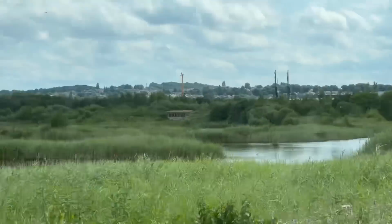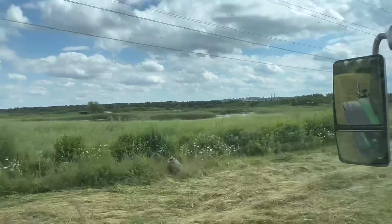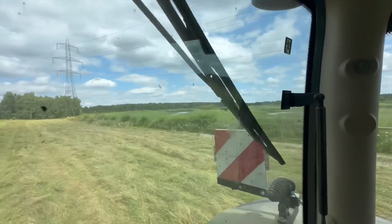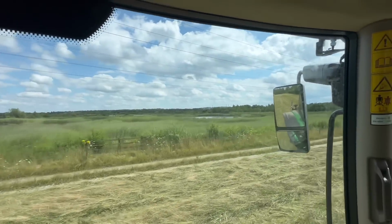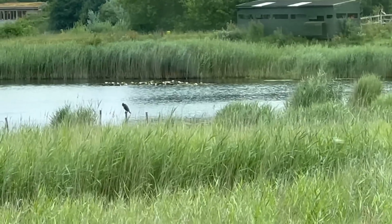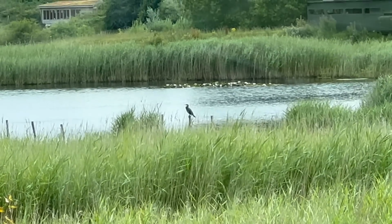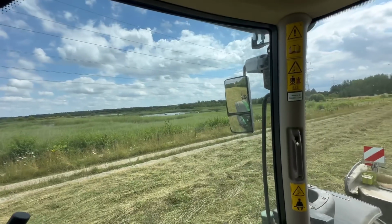It's very nice down here. The ponds and the bird hides. Looks like there's more rushes though this year than there was last. I feel like I could see more from this field. Looks like there's a lot of birds actually. Over on there. What's that? Oh yeah, it's some kind of wading bird, isn't it? There we go. All can be seen at RSPB Old Moor.